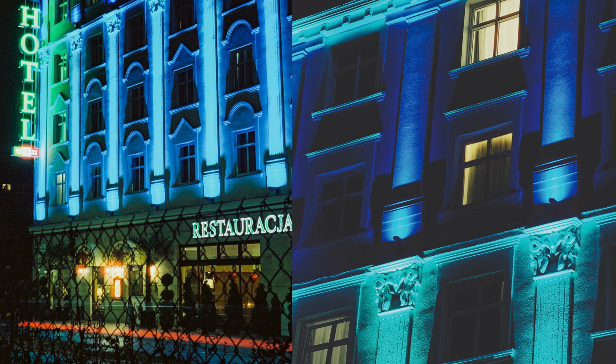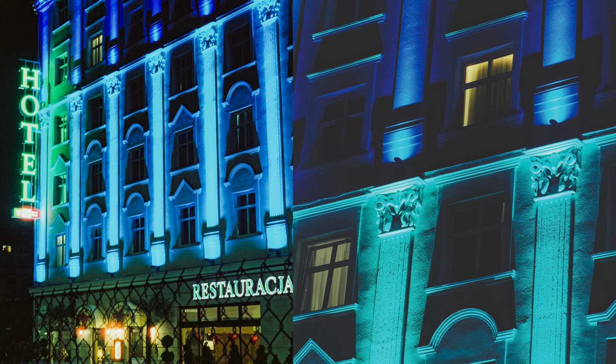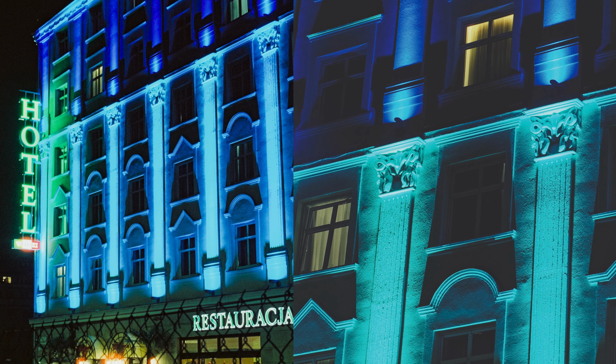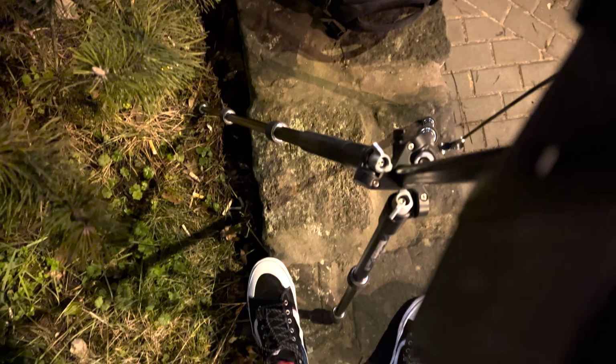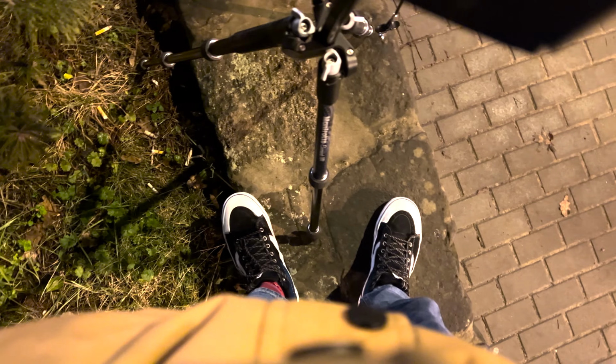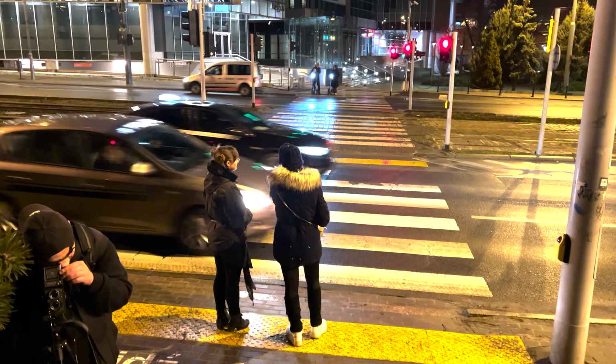I really like comparing our shots together because we are pushing films to the different boundaries of it. Don't try this at home. This ain't a good and safe tripod setting for the big RZ67 to take this shot.